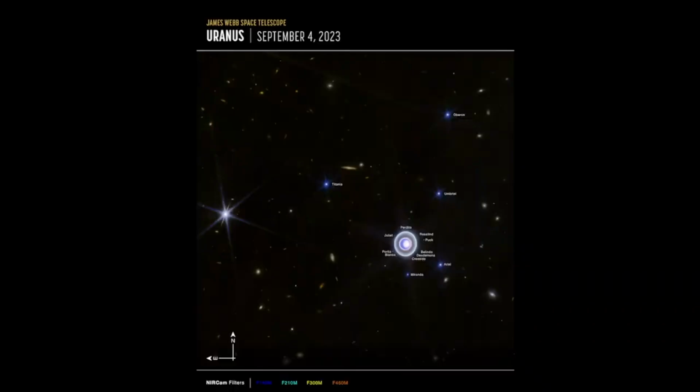In terms of galaxies photobombing, one of my favorite things here is that for the ice giants, I wanted to not just take an image of the ice giants themselves, but put them in context of the distant universe. I think it's the first time this has been done. It took a little bit of work because the brightness difference is so large. This is a huge dynamic range kind of image.